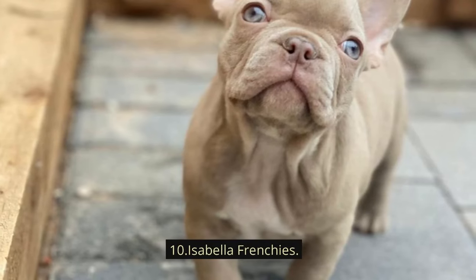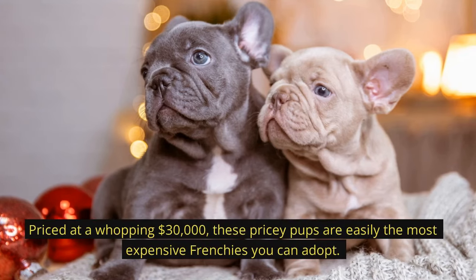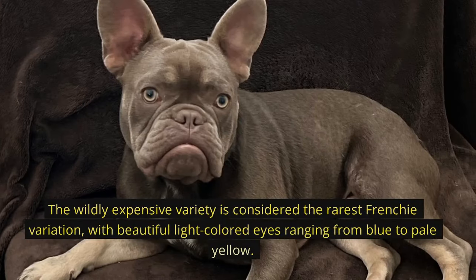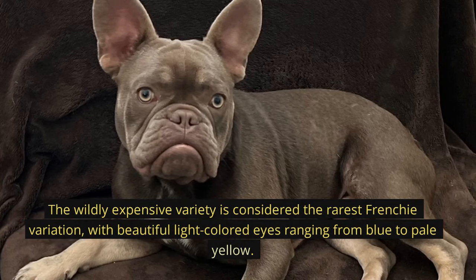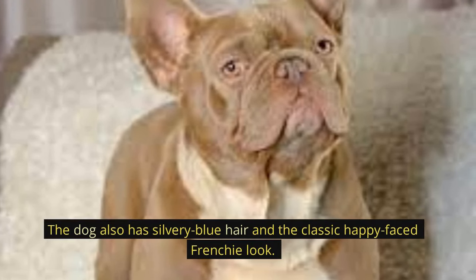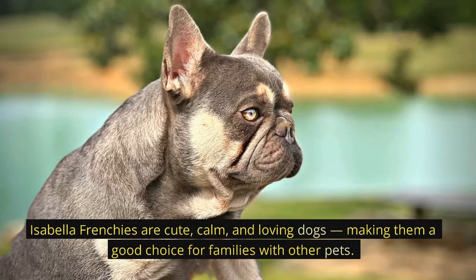10. Isabella Frenchies. Isabella Frenchies are the most expensive French Bulldogs. Priced at a whopping $30,000, these pricey pups are easily the most expensive Frenchies you can adopt. The wildly expensive variety is considered the rarest Frenchie variation, with beautiful light-colored eyes ranging from blue to pale yellow. The dog also has silvery blue hair and the classic happy-faced Frenchie look. Isabella Frenchies are cute, calm, and loving dogs, making them a good choice for families with other pets.